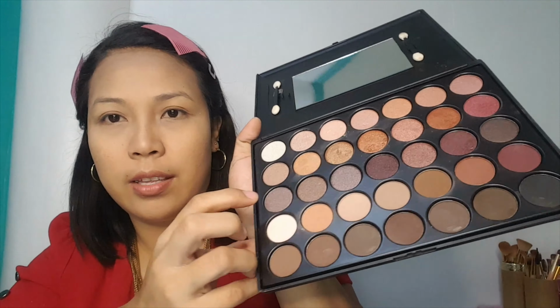Next, ay set lang natin ang ating foundation at saka ito pala yung ginagamit ko ni Chido in the shade. Final powder in the shade Ivory Glow. I will use this palette from LA Girl. I'll use this gray shade here.